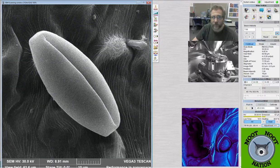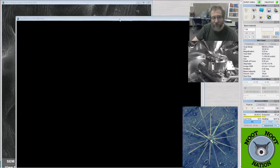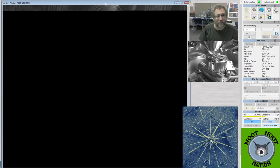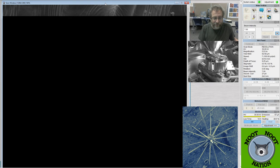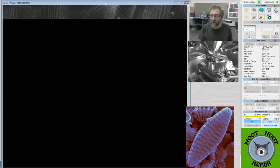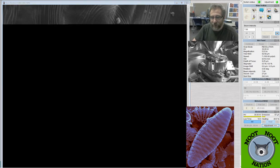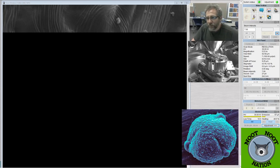You can get yourself a nice desktop SEM for something like $60,000. So if you want to buy your kid an SEM, you can also do that. This one that I use is a Tescan Vega 3, and it's like $160,000, $170,000. So it's expensive. I wouldn't own one unless I won the lottery, right? Or something similar.